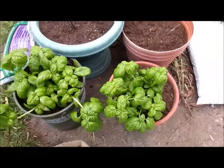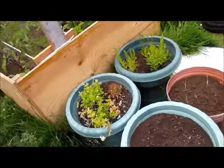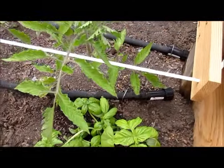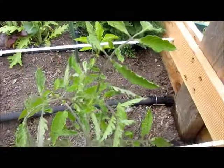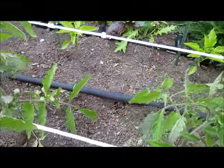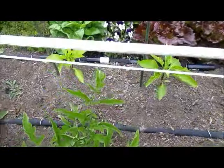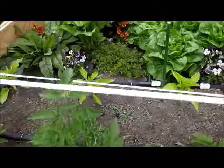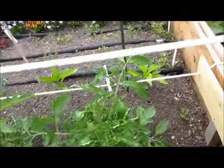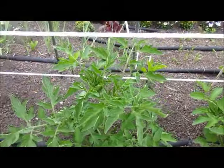And then I have 2 big pots of basil that I planted, and a couple smaller basil. I tucked one into each corner of the tomato beds. Tomatoes are doing really well. They're all up over the bottom line now, and most of them are halfway to the second rope. Peppers are thriving as far as I can tell. There's the other little basil that I planted. These really are doing good.